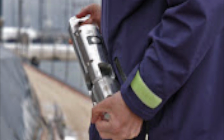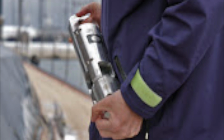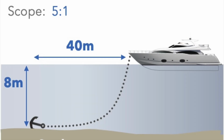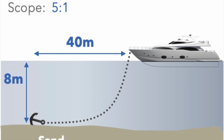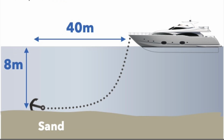At any given moment, the anchor module sends updates regarding the distance to the boat, distance to the seafloor, and the type of sediment below. Once on the ground, the orientation of the anchor and the scope are shown on the display.